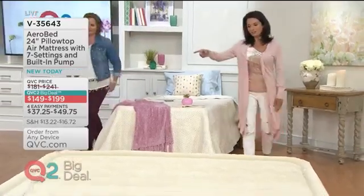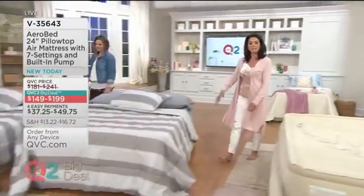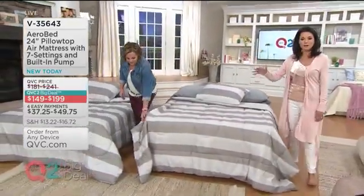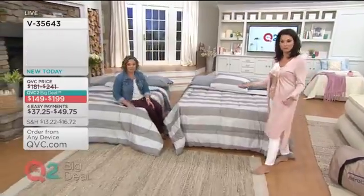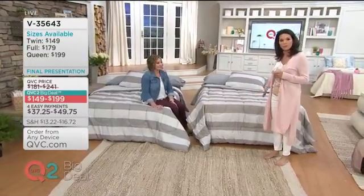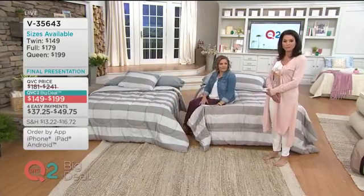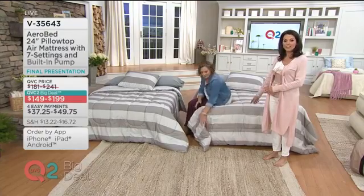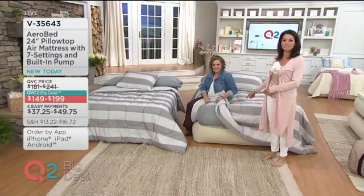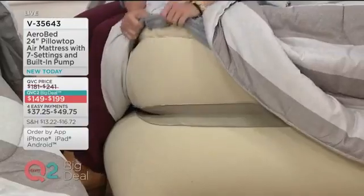Bring it on. And look at also, over here, you just don't know which one of these has the mattress and box spring and which one is the Aerobed. What would you think coming into this? I'm telling you, I would think right here, this is your mattress and your box spring. Yeah. But it's not. That's the Aerobed. That is our QVC Two Big Deal. That is under $200 for all of our sizes.